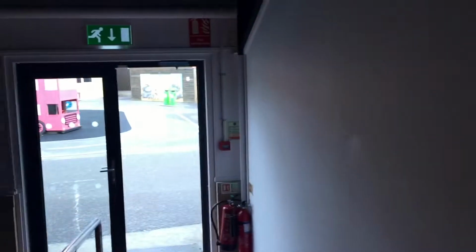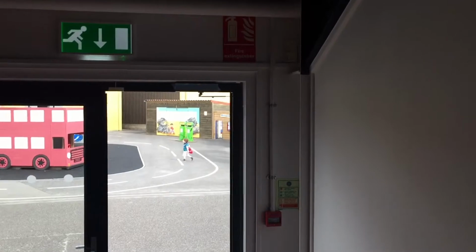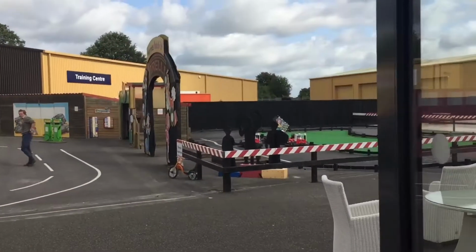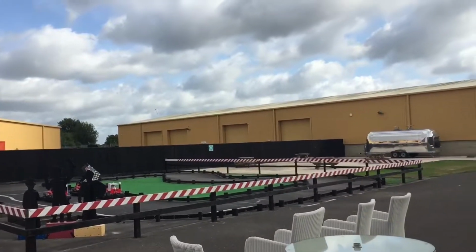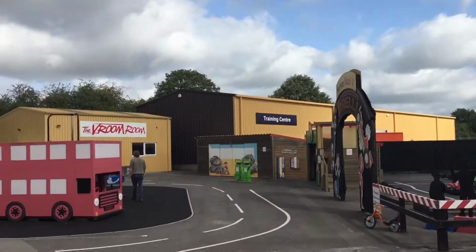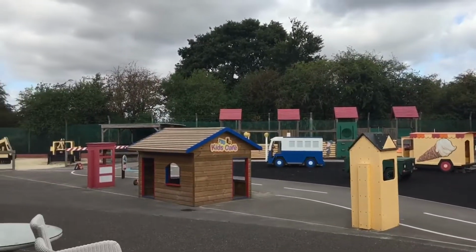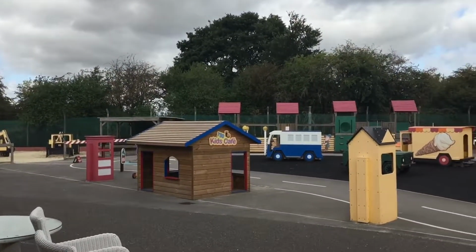And also, if you go out by here, we also got a really, really good play area, which hopefully we'll show you later if the rain holds off. So it's really a good full day here. It's really good fun. There's so much to do.